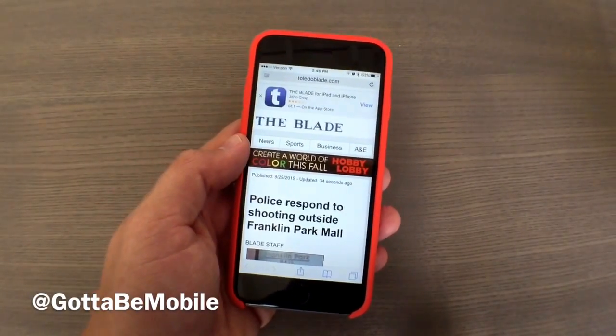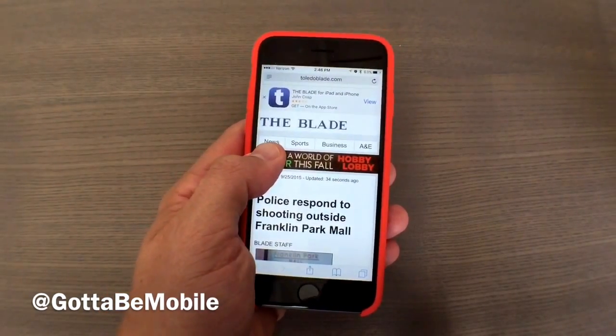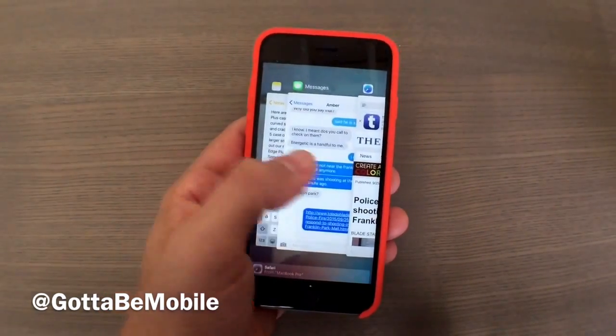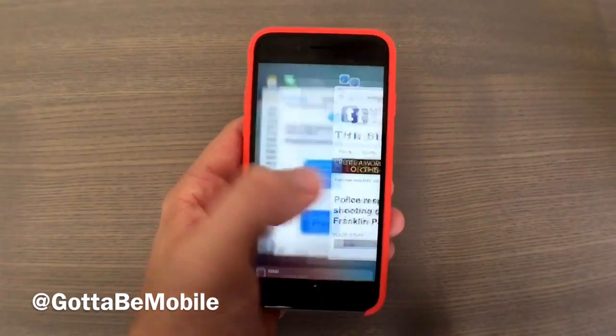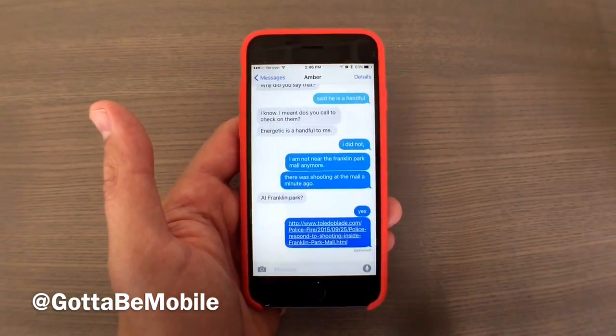You can also quickly access your multitasking menu with 3D Touch. You just push down and slide over, and you have access to your apps. Now, if you push down and quickly slide over, you're going to go back just one app.